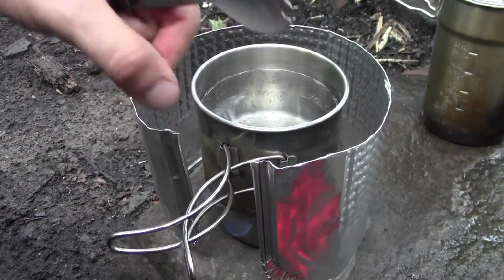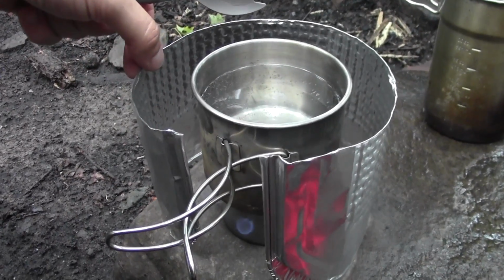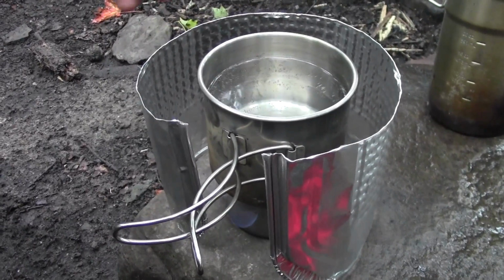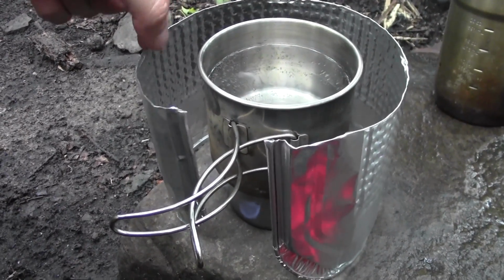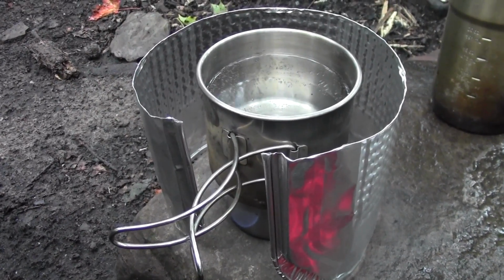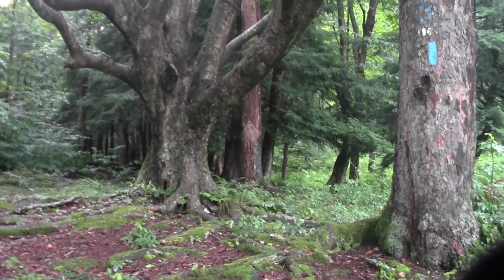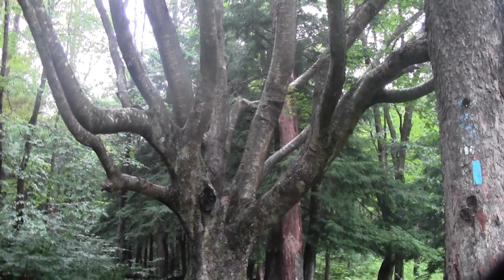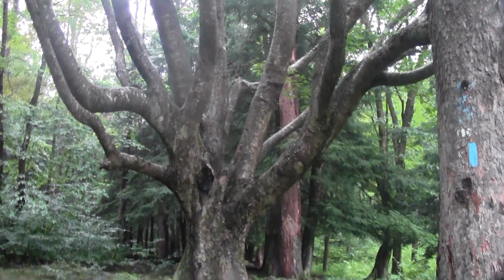Trying something a little different for this windscreen. I just took an aluminum cookie sheet from a big box store and cut it down, folded it over the sides to round it out. This is sort of a windshield. It seems to be working pretty good. Look at that tree. That is just so cool. I just love this place. It's like an outdoor playground. I'd rather be here than Disneyland, to be honest with you.